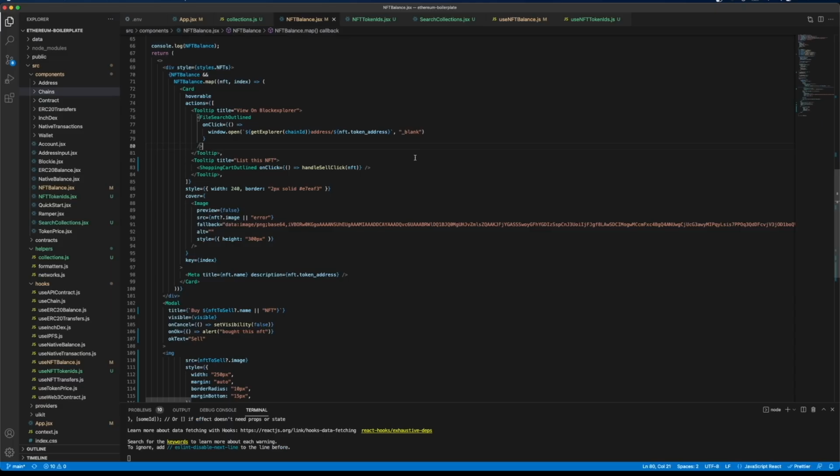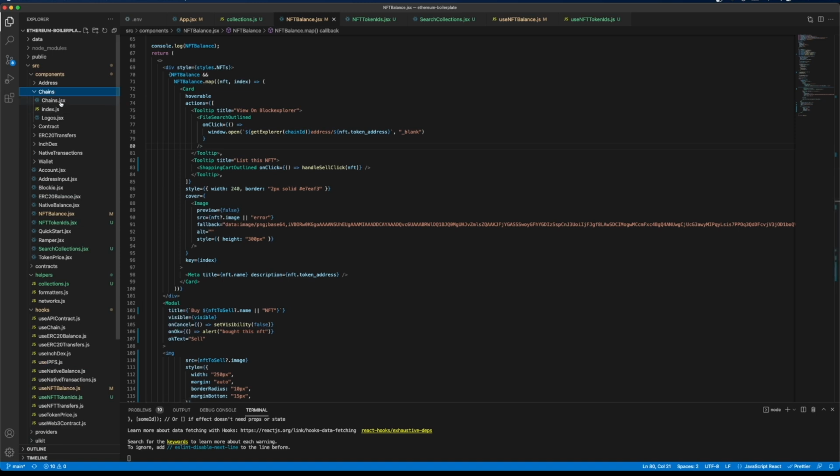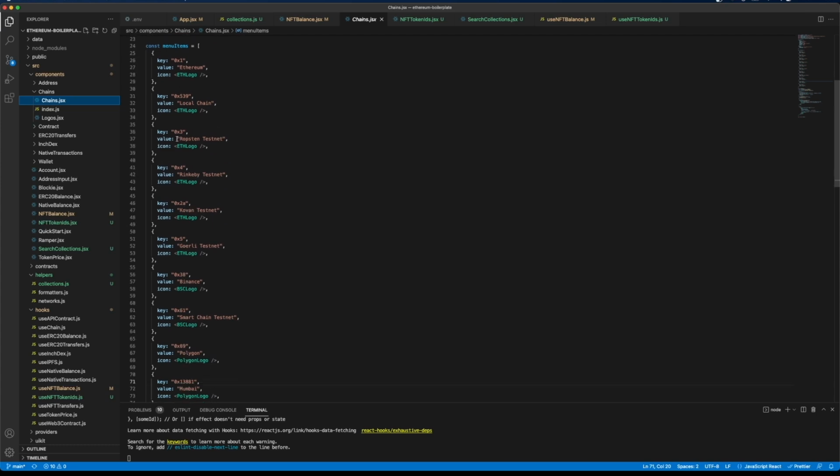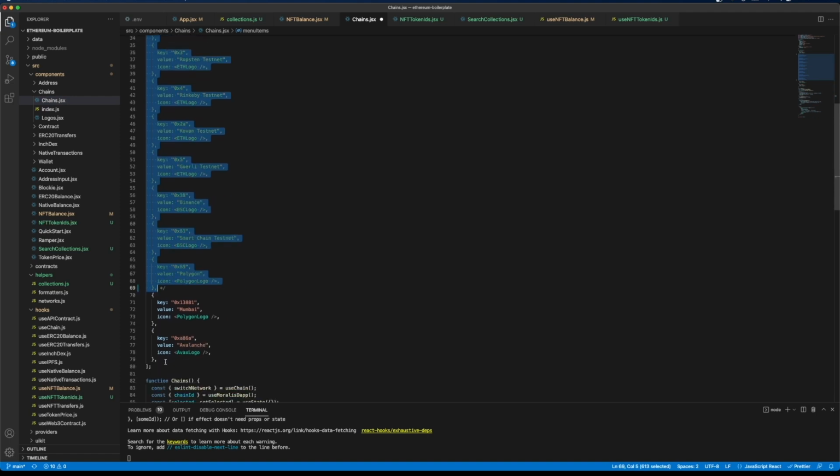It is in fact very straightforward to select the chains you want to use in your dapp because the boilerplate makes it so easy. We just go to the chains folder, chains.jsx over here, and then you have all these chains, and we can just comment out the ones we don't want to use. We'll comment those out. We'll leave Polygon Mumbai. That's what we're going to use over here. Command save.